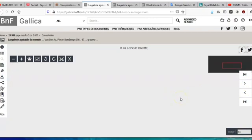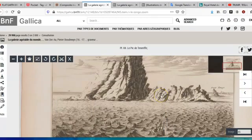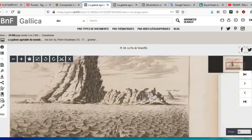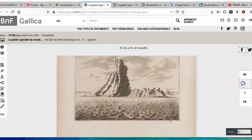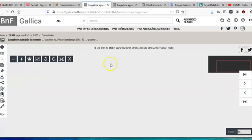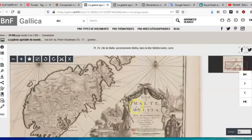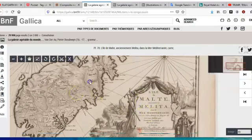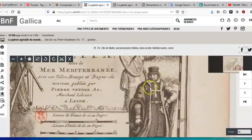Another map. We'll just go through the rest of the pictures because I've just got another bit of a book I want to show you. Wow, okay, so that's out here. Some little island. Map of Malta in the Mediterranean. There's a person with his Maltese cross on.